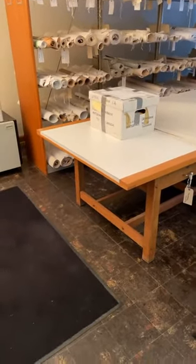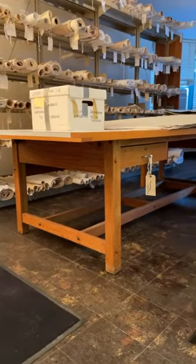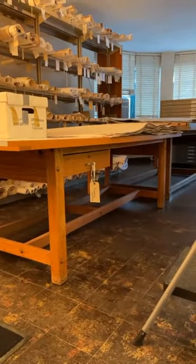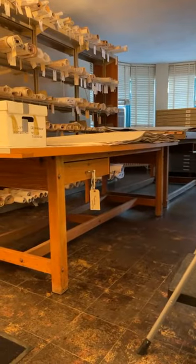And who knows, one day in the future, when all of these archive records are in our new storage facility over at Lion House, maybe I can get a more historically correct top on this, and we could use it over at Saarinen House again, where this table spent the first 21 years of its life at Cranbrook as Eliel Saarinen's.